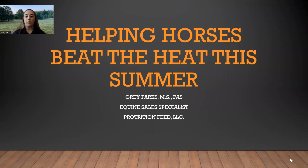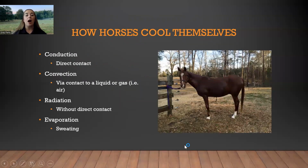So the first thing that we want to talk about when it comes to helping horses in the heat is how horses cool themselves. There are four basic mechanisms by which horses reduce their body heat. One is by conduction. That means direct contact. So if you put your hand on a hot stove, you conduct heat into your hand and it feels hot. Conversely, if you have a hot horse and you spray cold water on the horse, the horse cools off because the heat moves or conducts from the horse into the water.